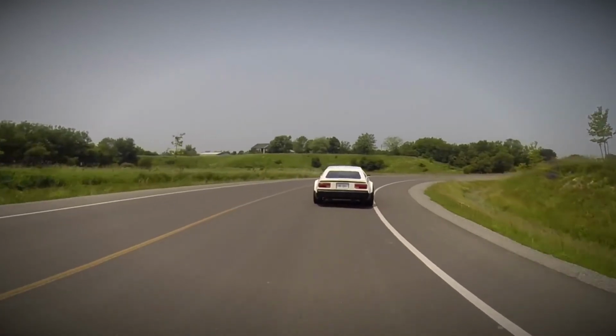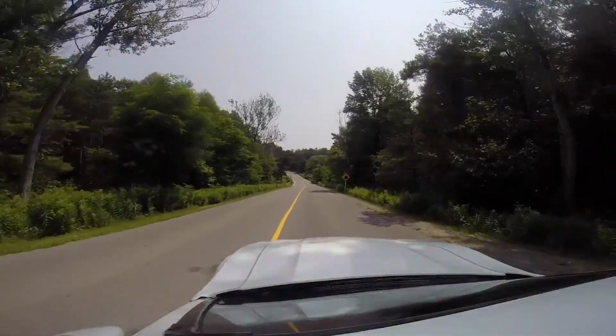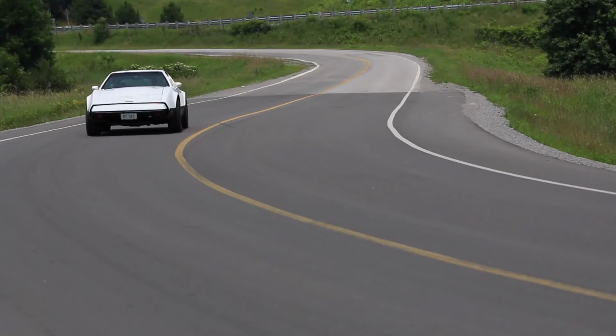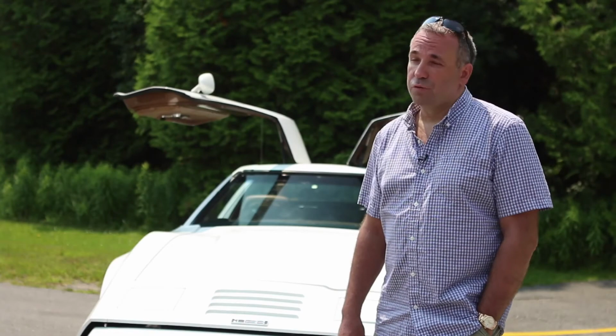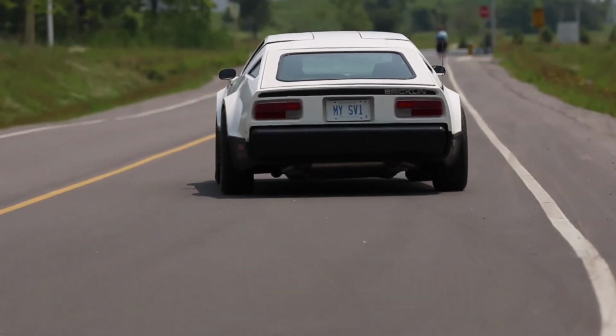The driving of the car is fun. It's actually relatively tight. It's a nice feel to it. Anytime you drive this car, you're going to get attention. I get stopped all the time by people who know the history of the car. But yeah, it's a fun, eye-catching car.